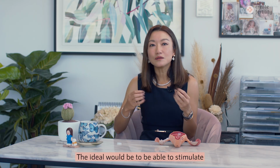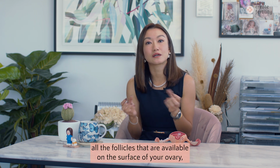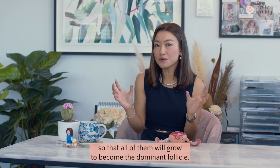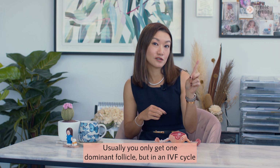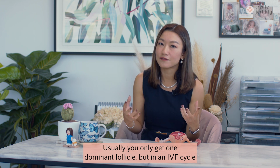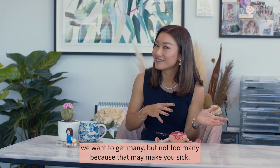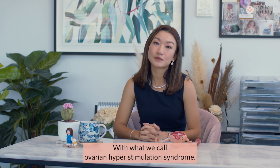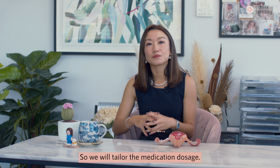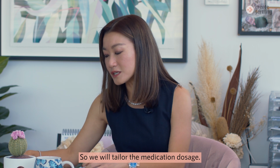The ideal would be to be able to stimulate all the follicles that are available on the surface of your ovary so that all of them will grow to become the dominant follicle. Usually you only get 1 dominant follicle, but in an IVF cycle, we want to get many, but not too many, because that may make you sick, with what we call ovarian hyperstimulation syndrome. So we will tailor the medication dosage.